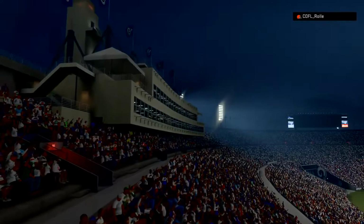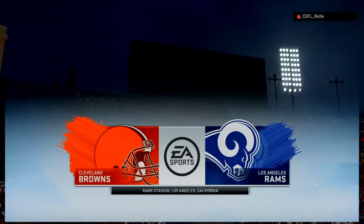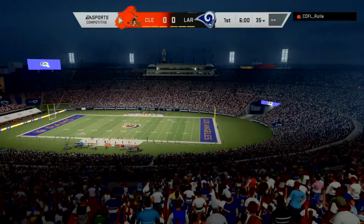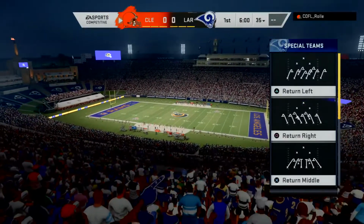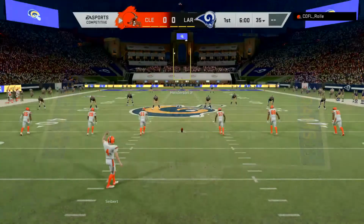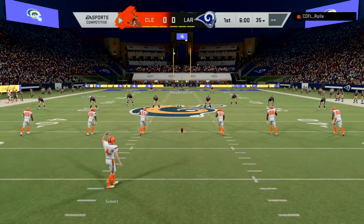EA Sports coverage of the National Football League takes us to the City of Angels, Los Angeles, California. The City of Angels showing it can be loud and raucous. This was the scene a moment ago as the home squad emerged from the tunnel. They're ready for football and ready to watch their Rams do battle with the Cleveland Browns.